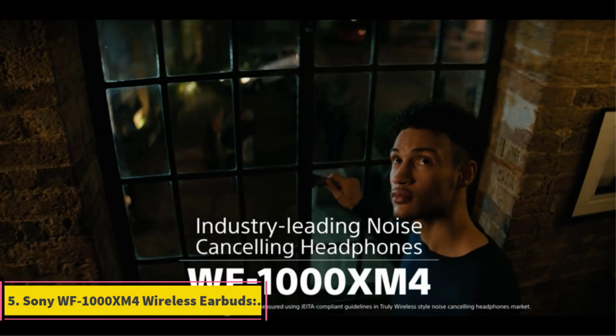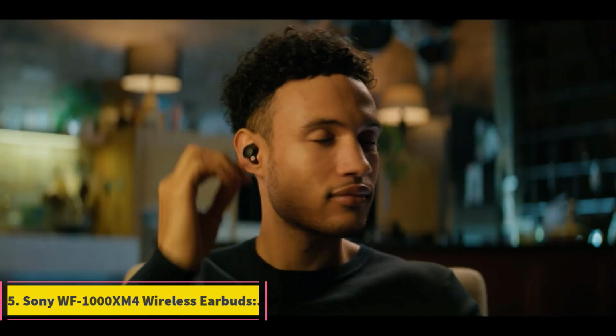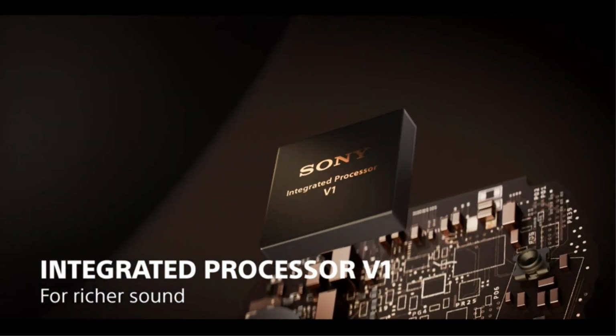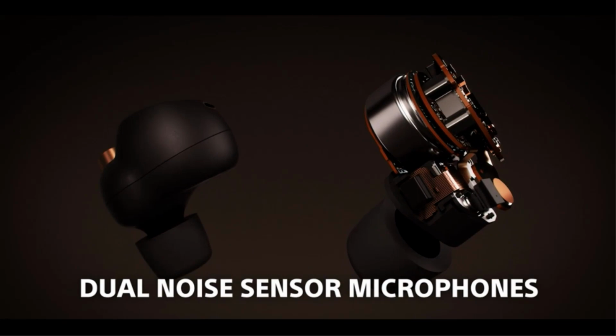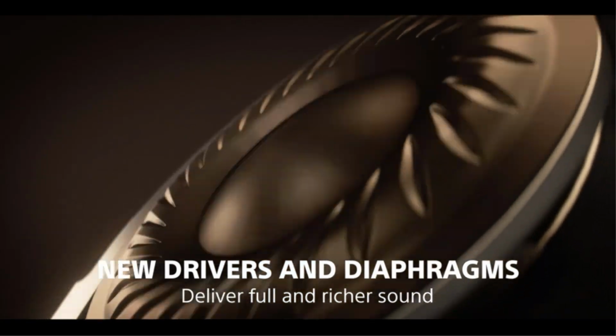Number 5. Sony WH-1000XM4 for wireless earbuds. To a great extent, Sony is responsible for the dominance of the active noise-cancelling truly wireless earbuds market. Compared with their predecessors, the new Sony WH-1000XM4 wireless earbuds offer enough extra features to make them worth upgrading to, even if they are more expensive. No other model comes close to offering such fantastic quality all around.